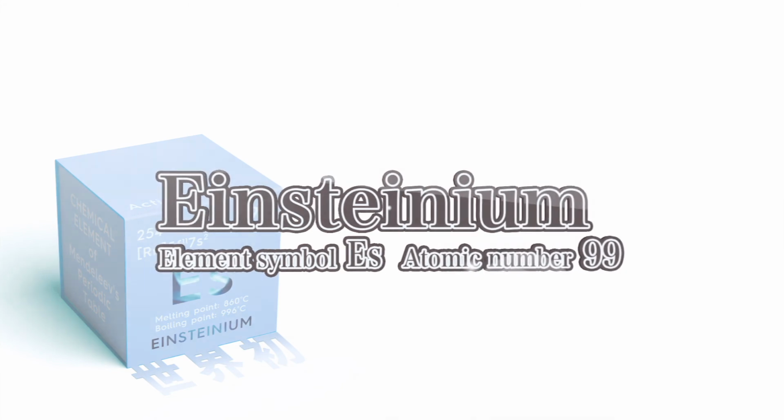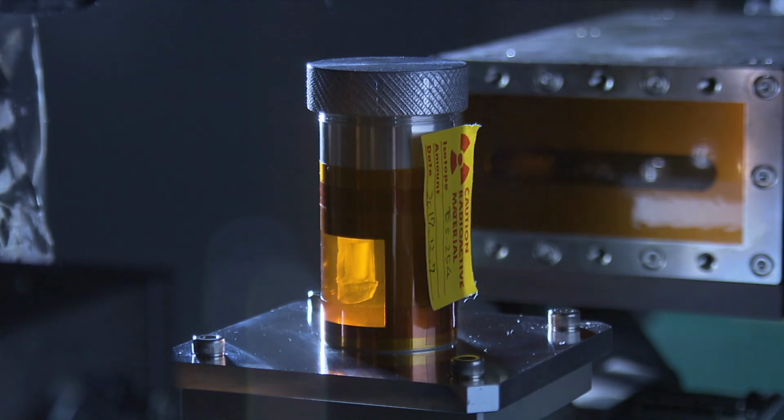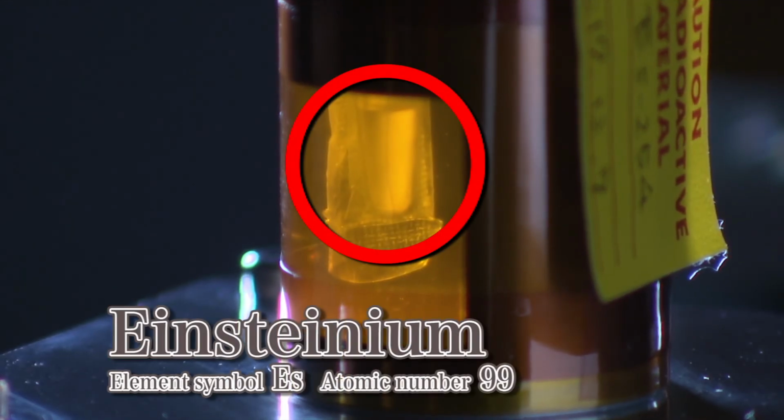Einsteinium is produced in minute quantities, about 1 microgram or 1/1,000,000th of the weight of 1 gram, using a neutron capture process in isotope production reactors. Today, einsteinium is the heaviest element available to mankind for use in physical and chemical experiments.